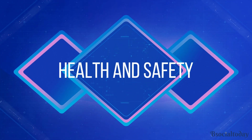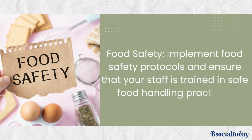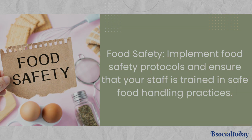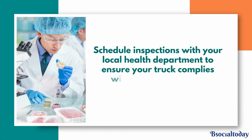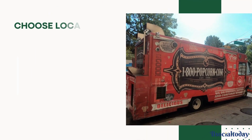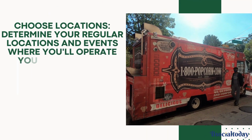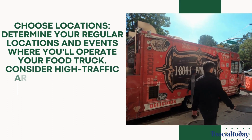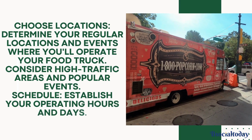Health and safety. Food safety: implement food safety protocols and ensure that your staff is trained in safe food handling practices. Inspections: schedule inspections with your local health department to ensure your truck complies with health and safety standards. Location and schedule. Choose locations: determine your regular locations and events where you'll operate your food truck. Consider high traffic areas and popular events. Schedule: establish your operating hours and days.